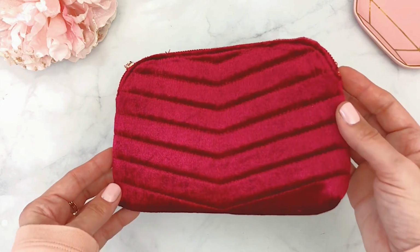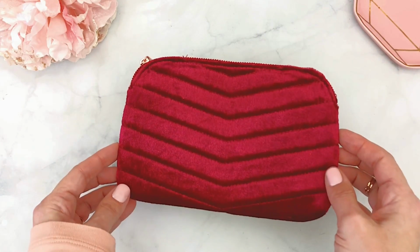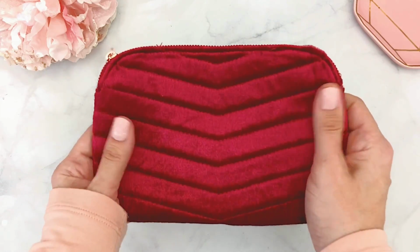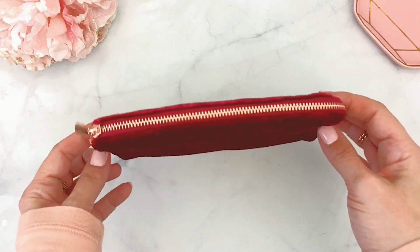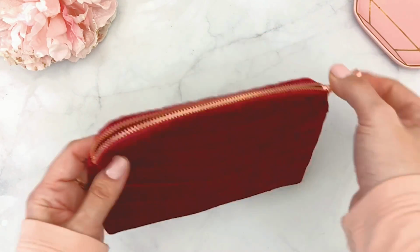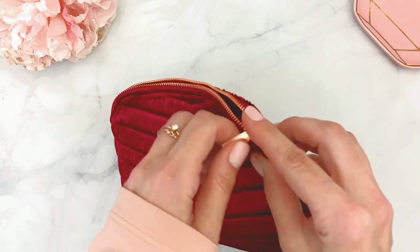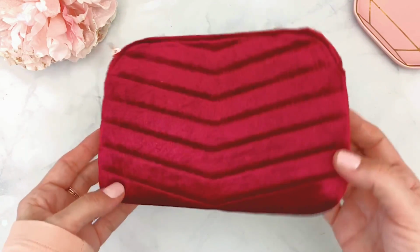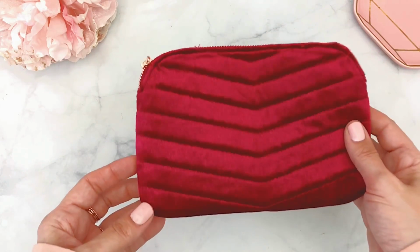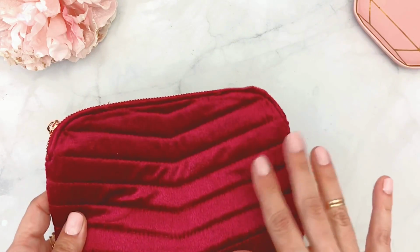And then we have this beautiful pouch, and this pouch is big. I mean, it's bigger than the normal pouch that we receive, I feel. It's a beautiful velvet that has this chevron kind of pattern, which again reminds me of a gemstone. It has a rose gold zipper. It's fully lined, and you can store a ton in here. You can store your makeup, anything that you carry in your purse, your keys, your money, your wallet, if you don't want it to scratch up. So I'm really excited about this because I like to change my pouches in my purse with the season. So this will be perfect for the fall.